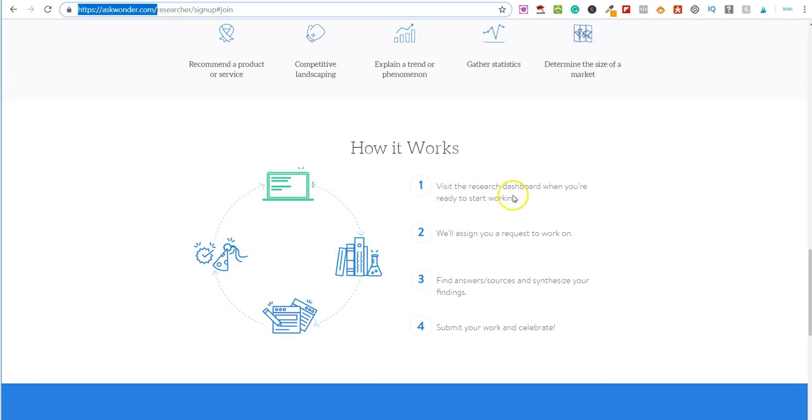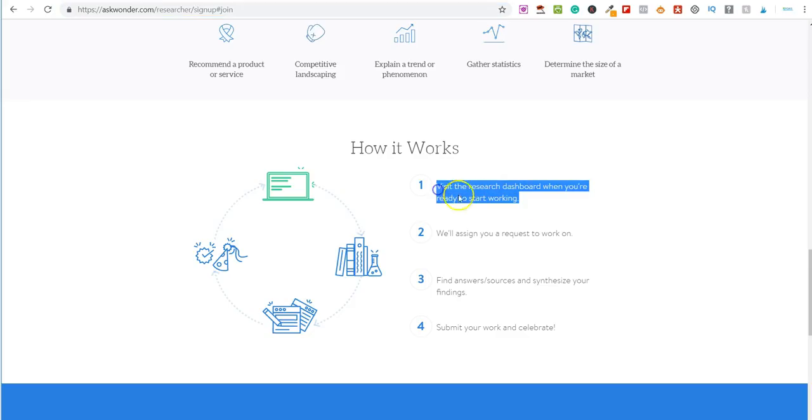Once you're signed into your account, and make sure once you sign up you get a confirmation email. Check your inbox folder. Sometimes it might go in your spam or junk folder. You need to confirm that you've received the email. Once you've done that, step 1 is this here: visit the research dashboard in the back office.